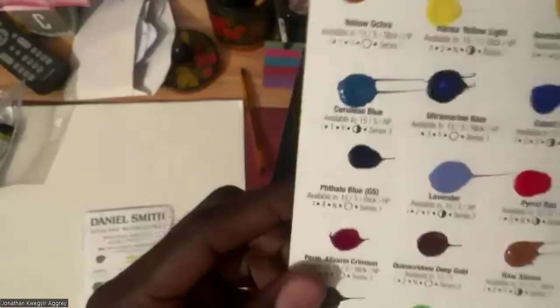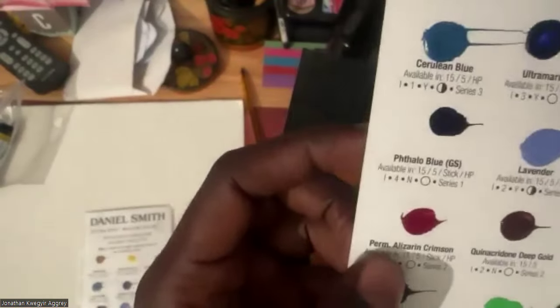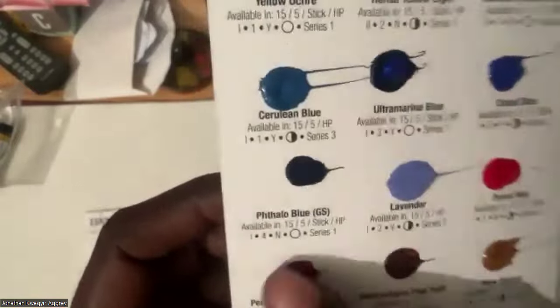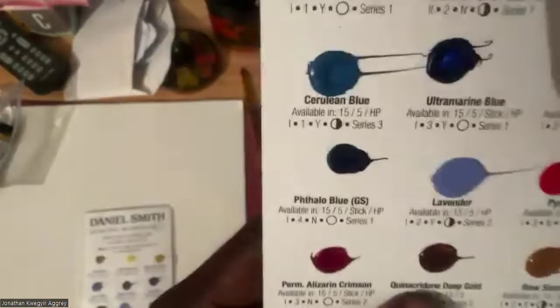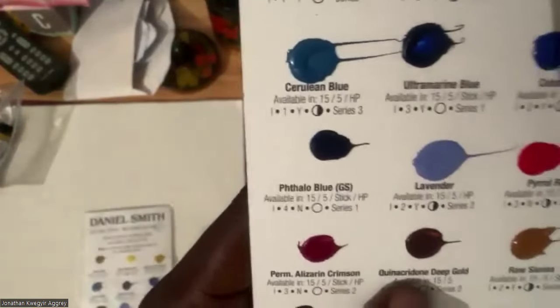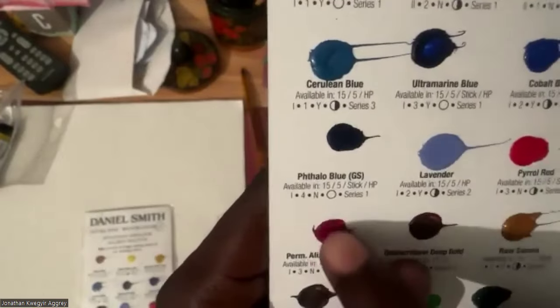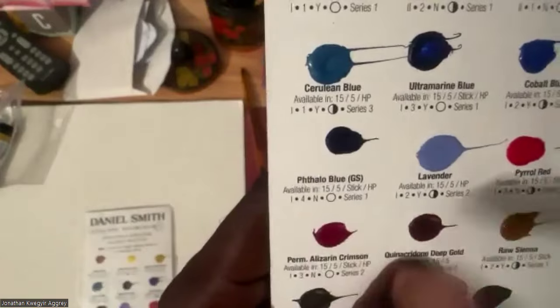Mm-hmm. And then same goes for the pyrrole red and permanent alizarin crimson. These are all shades of red, and they are very good when you combine them. And this quinacridone deep gold helps me to infuse these two, pyrrole red and permanent alizarin crimson, together.